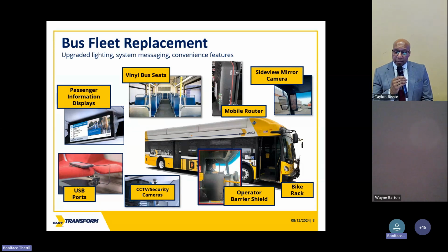One of the cool things about this bus fleet replacement is this side view mirror camera. That is something that we don't have in our existing fleet. Our bus operators would like to know when there are obstructions and the traffic patterns adjacent to them on the street side, along with the curb side when there's boarding and alighting taking place. And this side view mirror camera would supplement the side view mirror itself. So that's one of the features that we're really excited about.